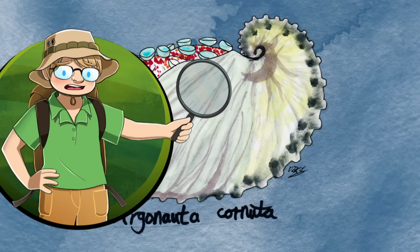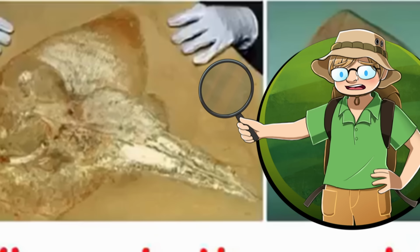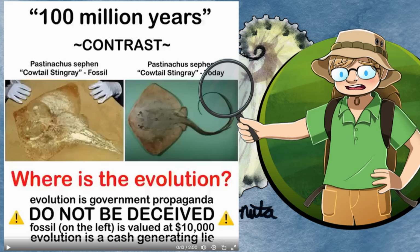Okay, so we've demonstrated now that these guys are pathological liars, and the next one also demonstrates this, because you can literally see that these are not the same type of ray. Like, the fossilized ray has a pointed snout and a chunky tail, kind of like the tail of a guitarfish, but the ray that they inexplicably claim is the same species has a rounded snout and a long skinny tail. If they wanted evidence for one species of ray existing for tens of millions of years, they could at least have picked two rays that actually look similar to each other.